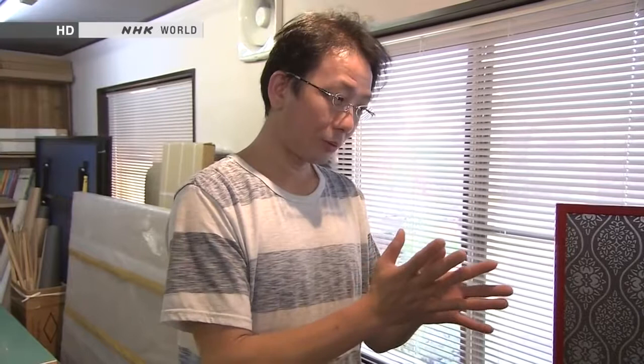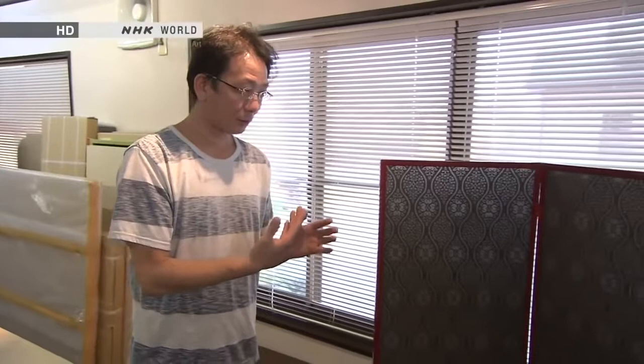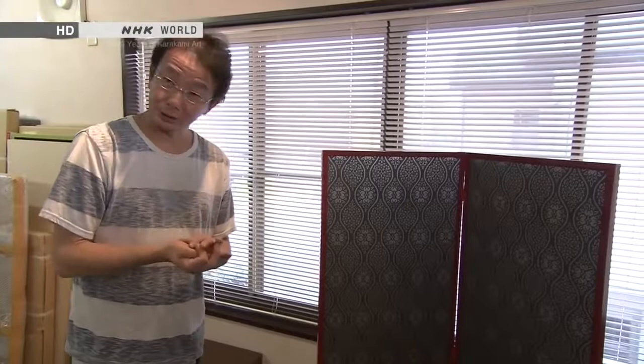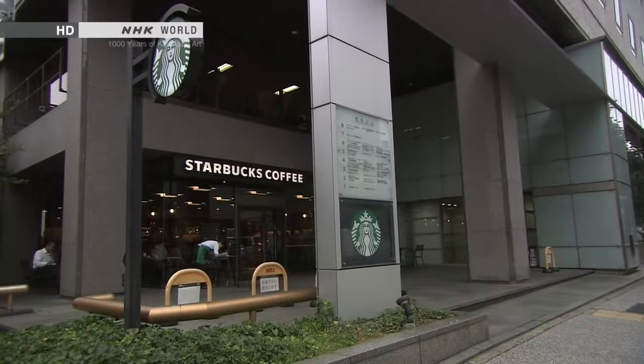Until my father's generation, katakami artisans focused on paper. Customers would pick and choose the designs they liked and have the paper made into a finished product. But if we give suggestions directly to customers, telling them what we think would look good, I believe they will feel more satisfied about their choices. Seiji's projects aren't limited to private homes. His work also appears in a shop of a global coffee chain.